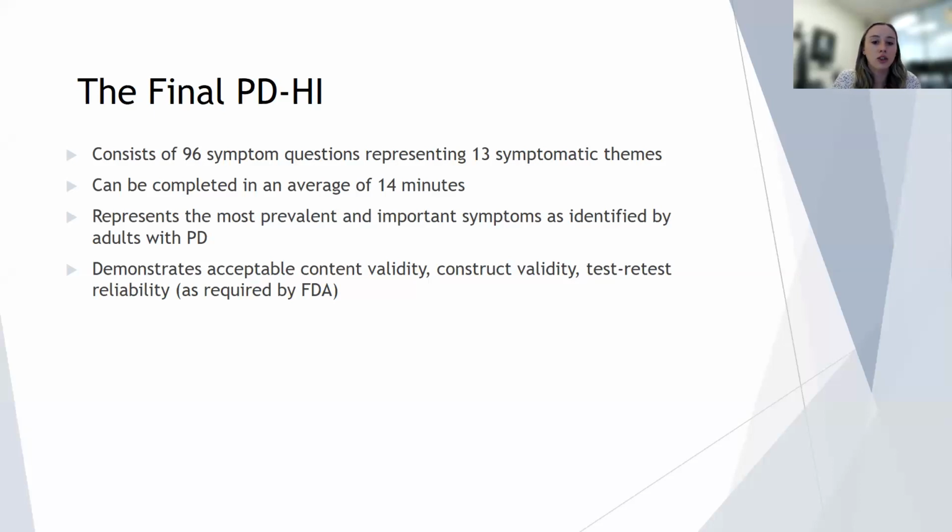And so importantly, the PDHI contains the most prevalent and important symptoms in PD as determined through our cross-sectional study. And it also adheres to the many criteria that the FDA has outlined for use in a clinical trial.